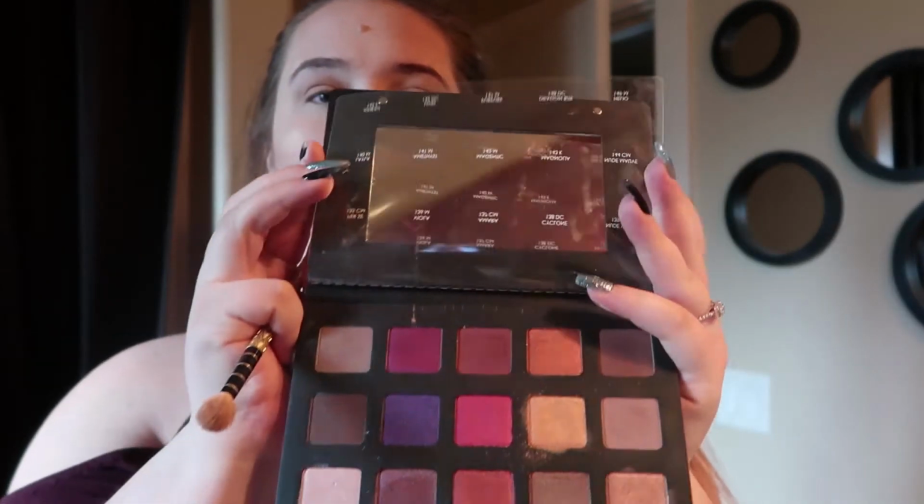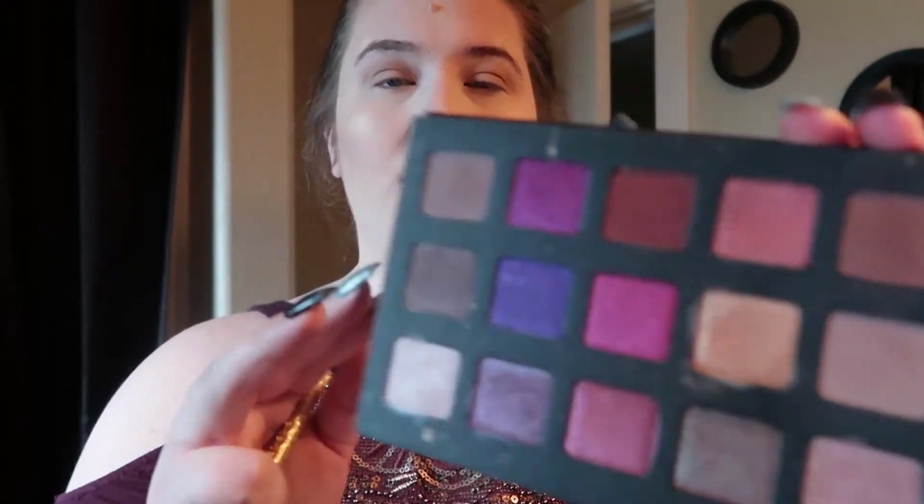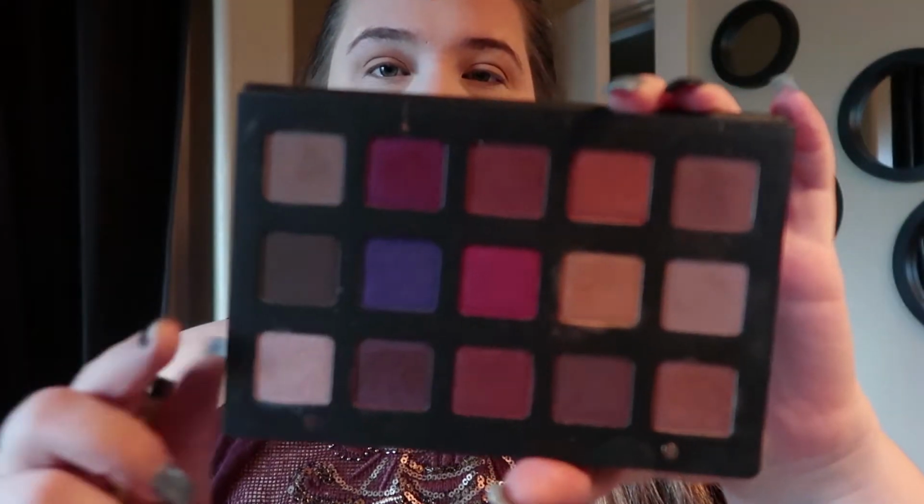So next I'm going to take my Natasha Denona eyeshadow palette here. I think this is the Lila palette. This is the only palette I own from her and I absolutely love it. I know these palettes are very expensive. So this was a treat for myself, a little splurge. And you open it up and here is what the palette looks like. It has this nice cover to protect the shadows, and then some are mattes and the rest are like these metallic glittery shades.